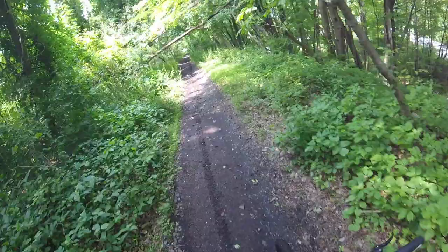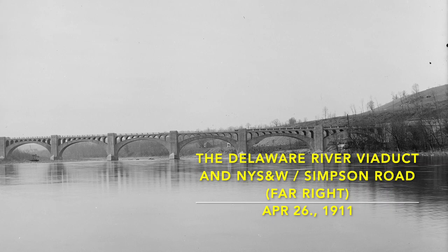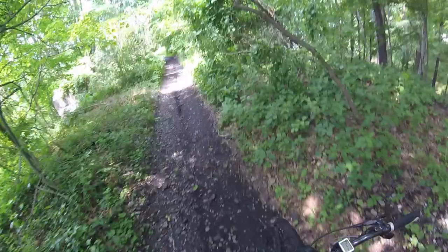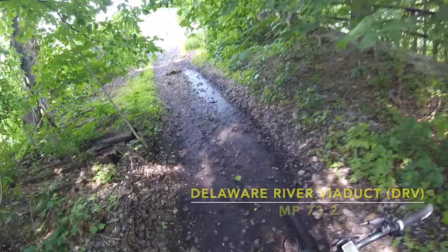Now, whereas the Susquehanna followed the terrain, it didn't spend the money. Of course, they weren't about to build a couple of viaducts like this here. But yeah, it goes to show you a little bit of money, or actually a lot of money, in railroading terms, you can actually save yourself a lot.